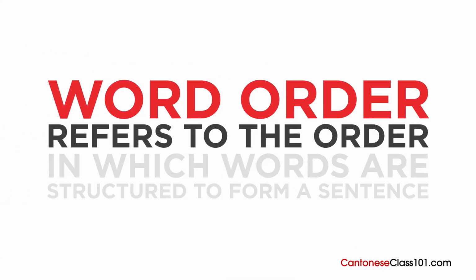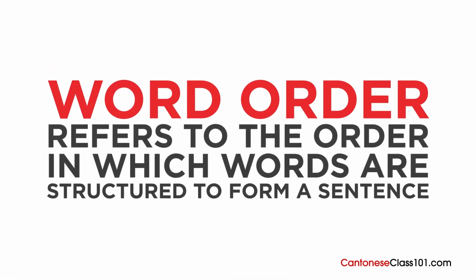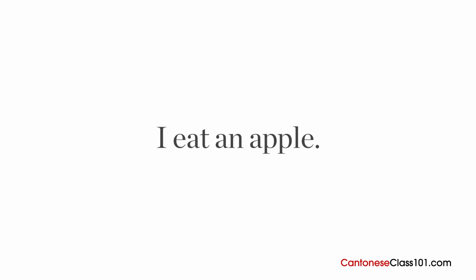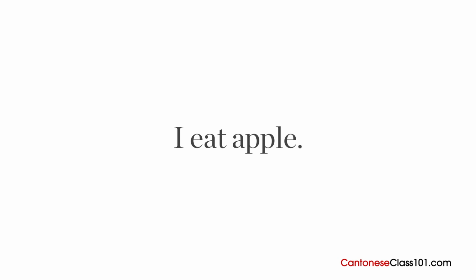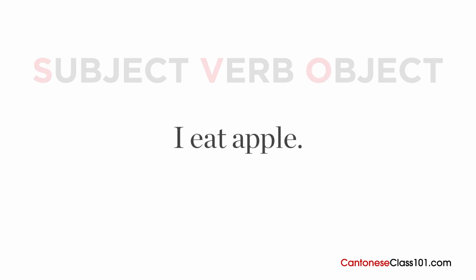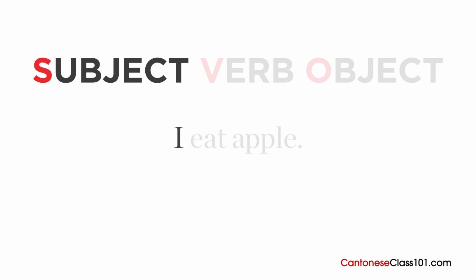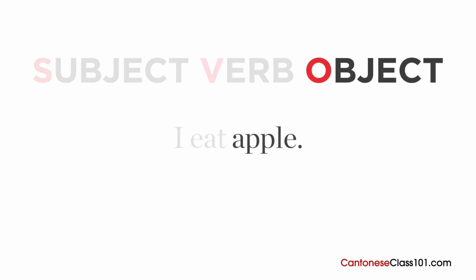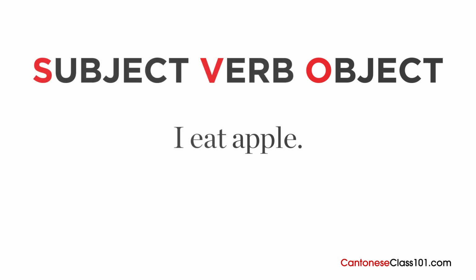Word order refers to the order in which words are structured to form a sentence. Consider the English sentence, I eat an apple. But first, let's remove the article an here for simplicity. We're left with just, I eat apple. The basic word order for English is subject, verb, object, or SVO for short. If we break down the English sentence, I eat apple, we can see that the subject I is presented first. This is followed by the verb eat, and then finally the object apple is positioned last. This is the basic word order for sentences in English.